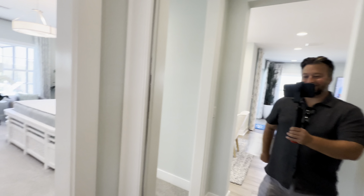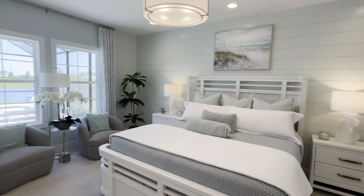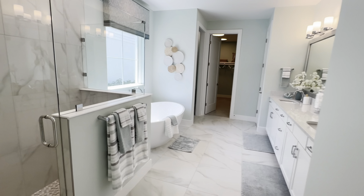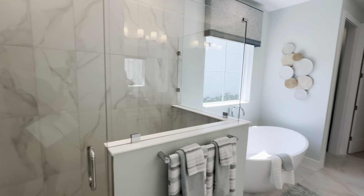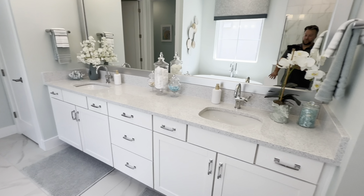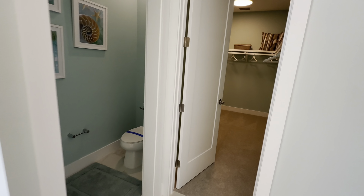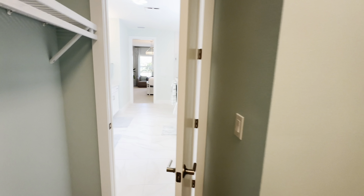All right, so here is your main bedroom here, and then into your main bath. This one has the shower with the rain shower head. It also has the big soaking tub. Then you have your dual vanity, and then of course your water closet there. And then your walk-in closet back here.